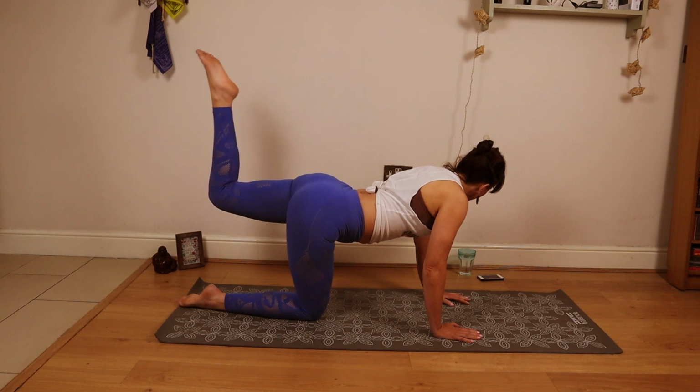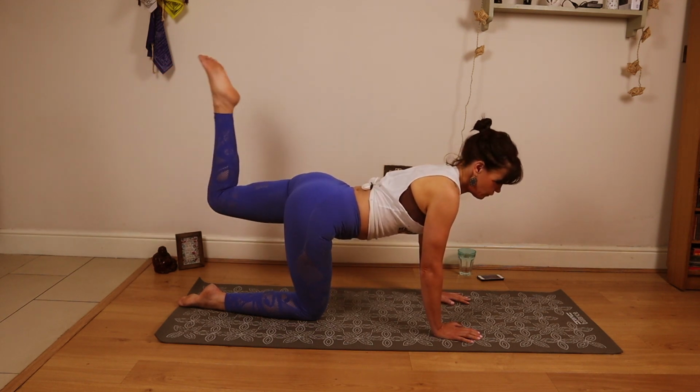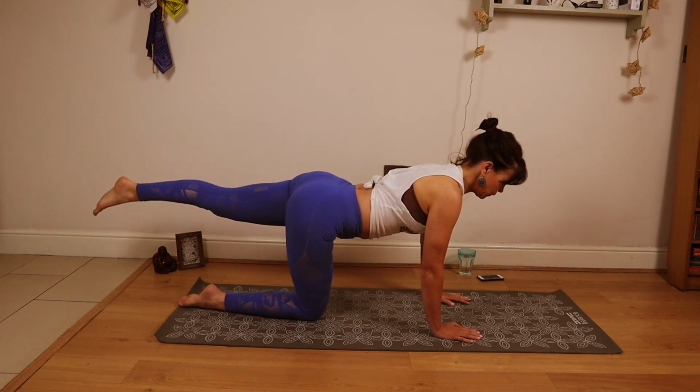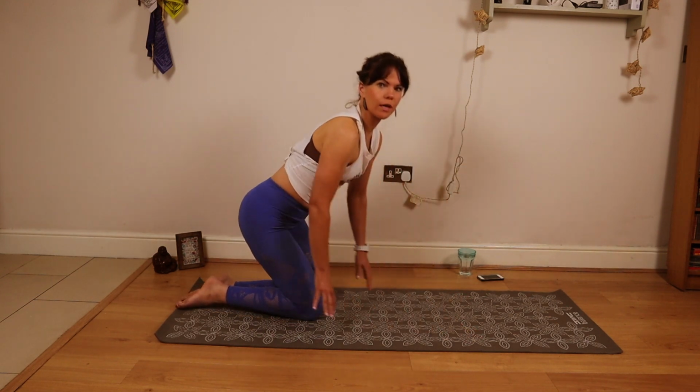Let's go for 5, 4, 3, pulling the belly in, 2, 1, and done. And then we're going to go into a hip flexor stretch.